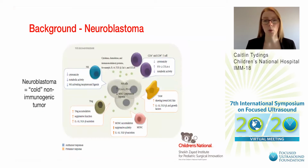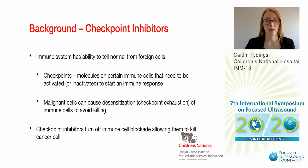Neuroblastoma is thought to be a cold or non-immunogenic tumor due to the immunosuppressive tumor microenvironment. And checkpoint inhibitors have revolutionized cancer therapy, but pediatric solid tumors haven't shared in this success.